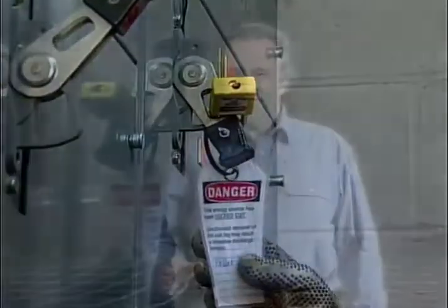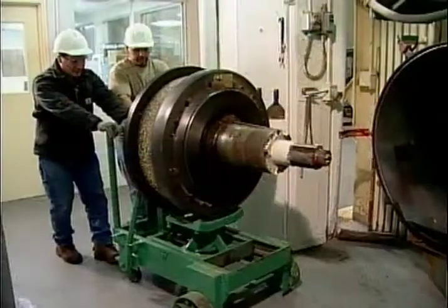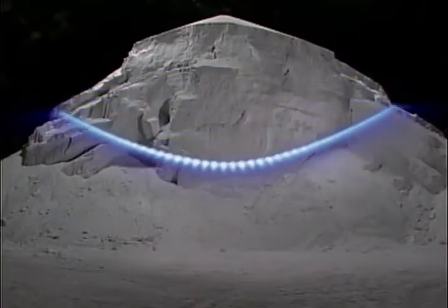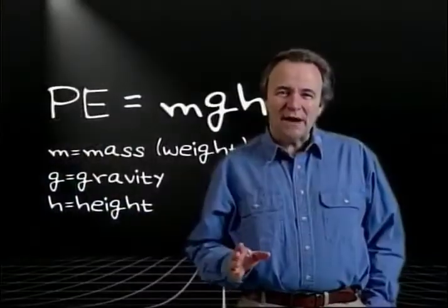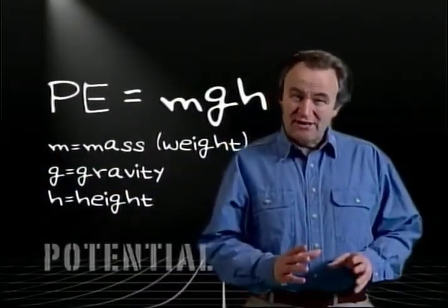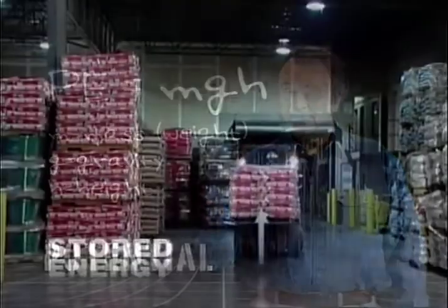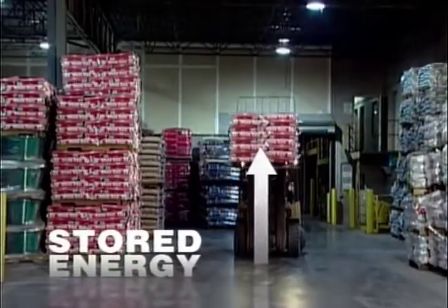But there's another kind of stored energy we might be less familiar with. We're talking about the sheer weight of things in our workplace, such as loaded pallets, heavy equipment, and bulk materials such as grain, salt, or animal feed. That weight is a type of stored energy also called potential energy. The higher the object is from the ground, the greater its stored energy.